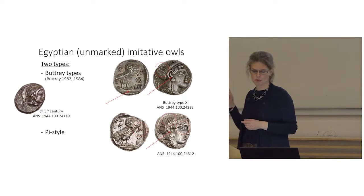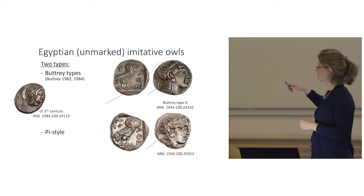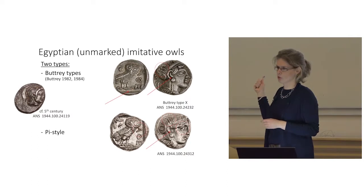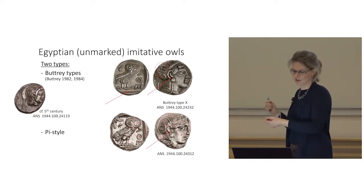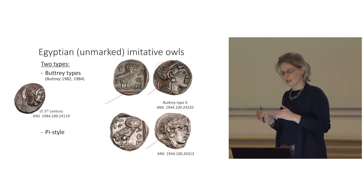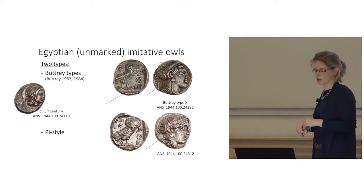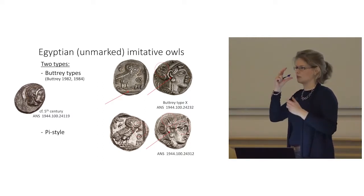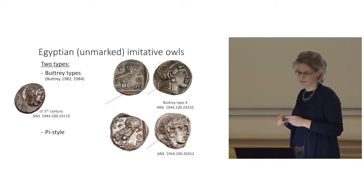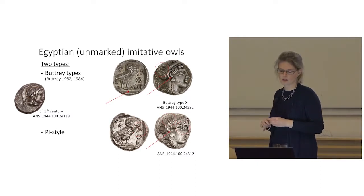So I've given you a 5th century owl here, a buttery type imitation, and then a pie style, so mid 4th century and later pie style owl. And you can see that there are certain differences. The top one is first half of the 4th century, the bottom one, second half of the 4th century. There are differences in the hair ornaments, in the helmet ornaments, in the ear, and in the eye, compared to the 5th century, for example.